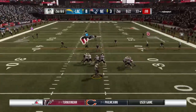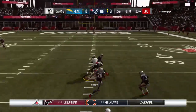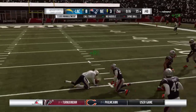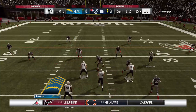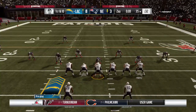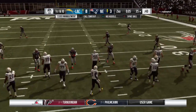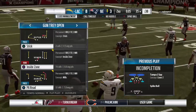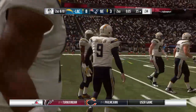Off the play fake, he'll look to throw. Fuller brings it in over the middle. And he's going to get this down to the 35-yard line. A gain of 32 that time. And he spikes it to stop the clock. And now if they choose, they'll have a chance at maybe a long field goal try here just before the break.